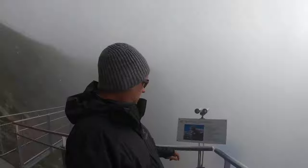Grindelwald First is certainly one of the most beautiful places on Earth to go ziplining. Awesome. It was like 84 kilometers an hour. I know what it's like to go 84 kilometers an hour on the First Flyer. Awesome. It's downhill on the Trottibike here in Grindelwald.